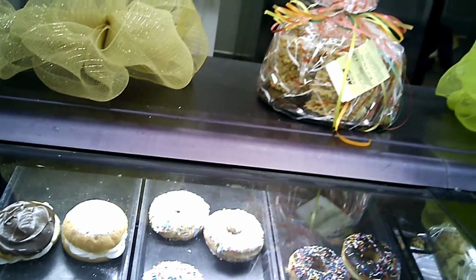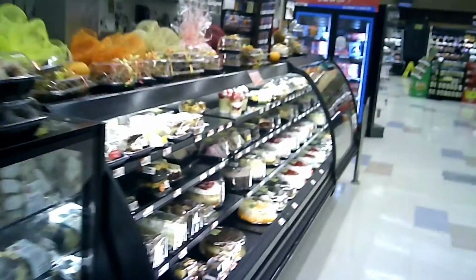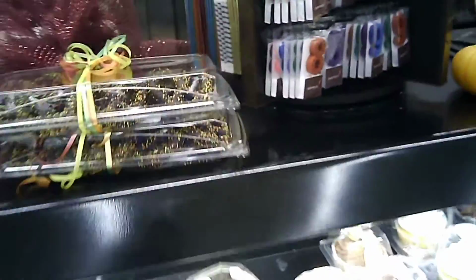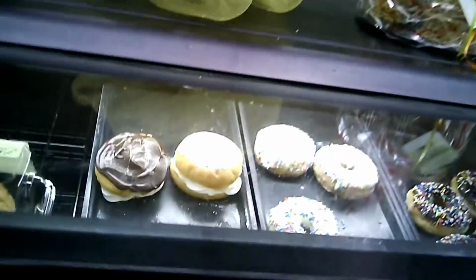Wasn't quite sure about them, and then I was looking down at the cakes and whatnot, and I'm always tempted by the cheesecake, but I have family members that tell me not to get cheesecake because it's too fattening. Oh, what's it got to do? So I figure on getting a donut.